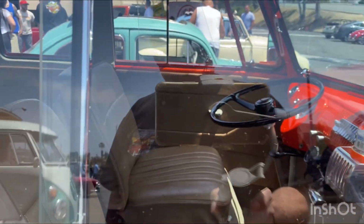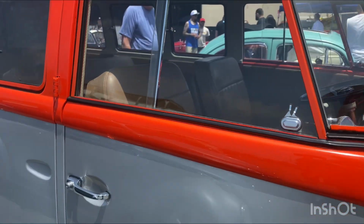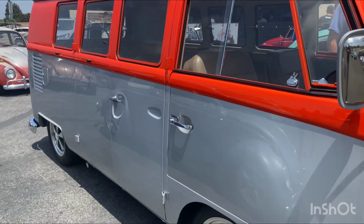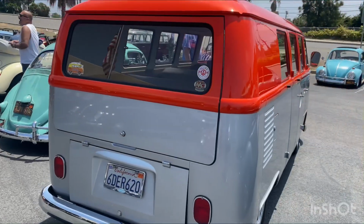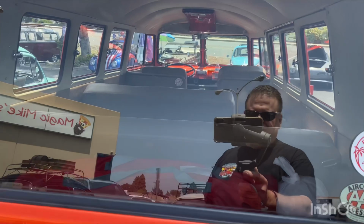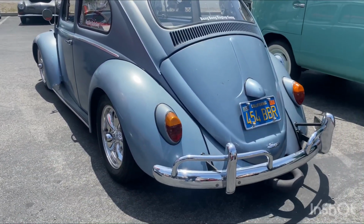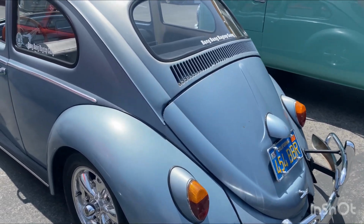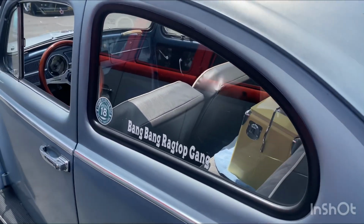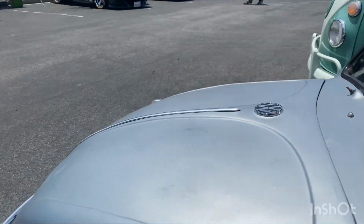A little tough to see in the interior. They're all plugs, bro. Get you a little look there. But yeah, overall, ultra clean. Really, really like it. Let's just get a walk around real fast here. Back corner here. Take a look through the window. Oh, you see me. Oh, hey, guys. There we go. Bang, bang, rag top gang. Running MP5 spokes, it looks like. A little later. 64, maybe. There we go. Sweet, sweet, sweet.